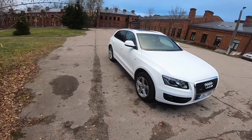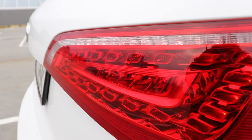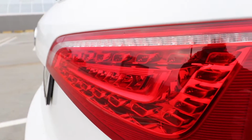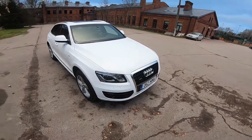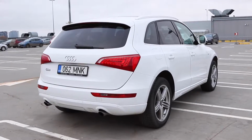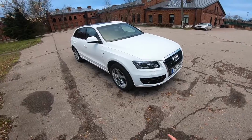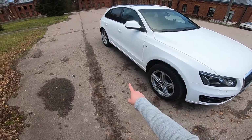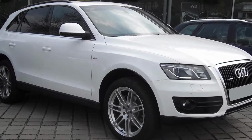So the Q5 was sort of the baby of the SUV range back in the day. It was a smaller version of the Q7 and it looks good, especially in S-line trim. It has some sporty details along the car. This version has the painted lower half of the body. I think that is almost a necessity for these cars.